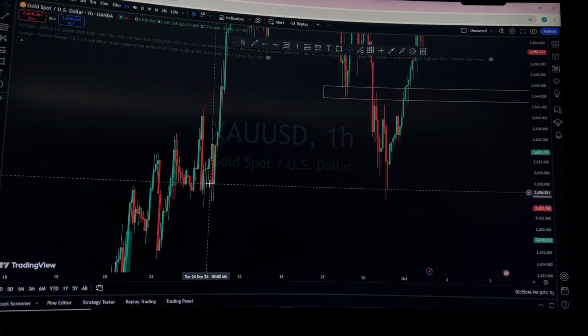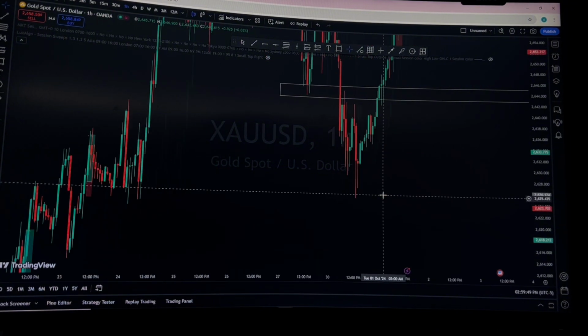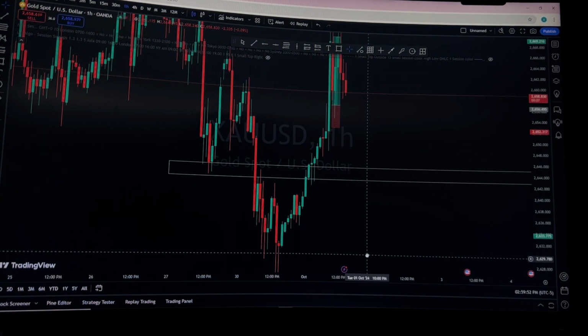Now, when I do my take profit, I'm sure you guys saw it in my previous video, I don't aim for lows. I always put it a couple of pips before, so you can make sure your take profit gets hit. Now, that's beside the point.